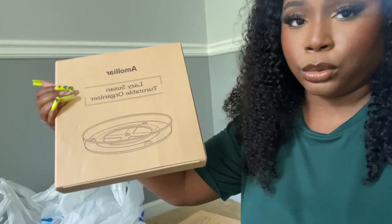This is what I got from Amazon too. The Lazy Susan turntable organizer, so I could put the mustard and barbecue sauces on this and just turn it around. I thought it was cute. I saw this on somebody else. Look, they had the same pantry as me and she had this in there.